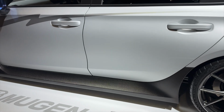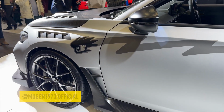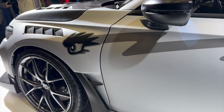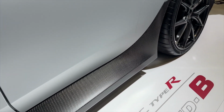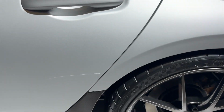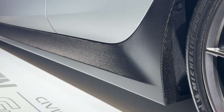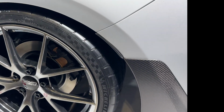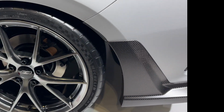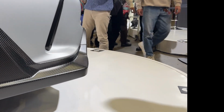All right, I wanted to give everybody another close look at the Mugen Group B FL5. Once again, really nice carbon look though on these side skirts, real aggressive looking. It's not like the FK8, this is an actual replacement. As you can see back here, nice replacement, carbon is exceptional. There's another closer look at the Mugen wheels and the rear diffuser, which again is all one piece.